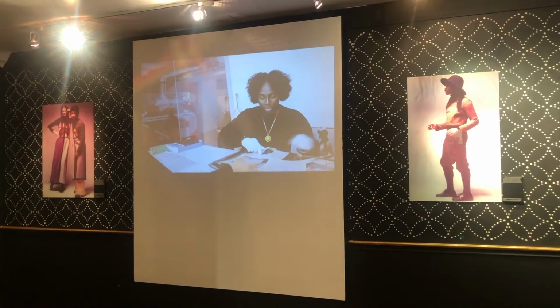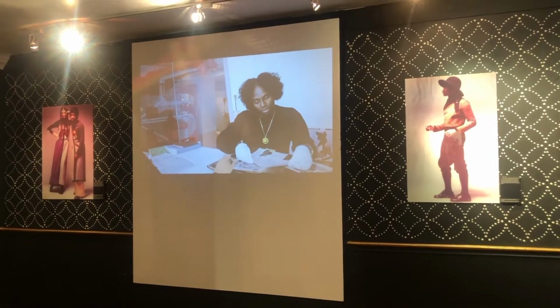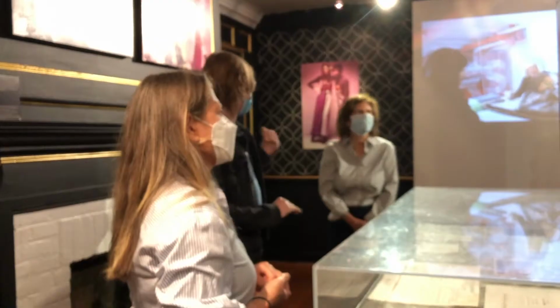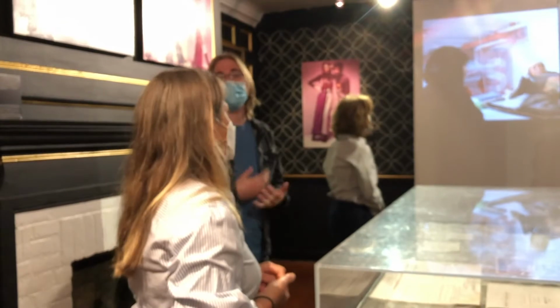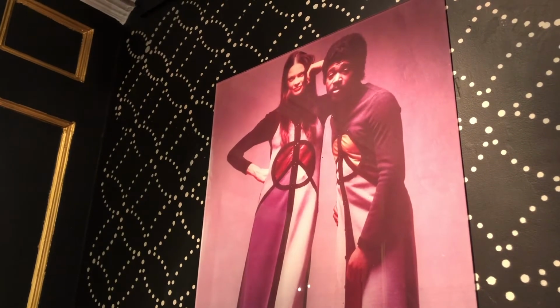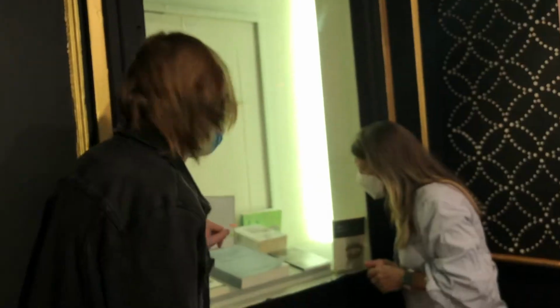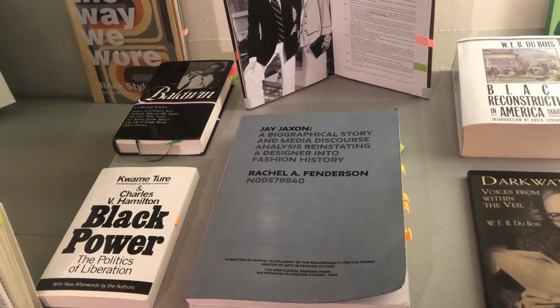Sometimes Jaxon would be credited for his works, though other times he would be excluded from these works, especially in retrospective catalogs. And so that's contributed to the erasure of this designer. Over in here is one of the catalogs that he was left out of. He's not even mentioned in that timeline.